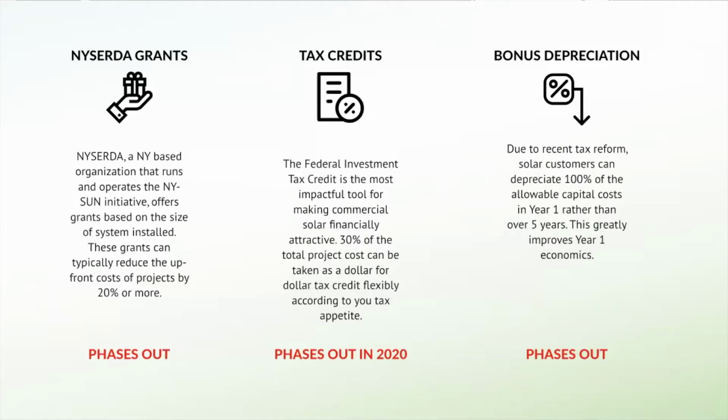Tax credits. The federal investment tax credit is equal to 30% of your total project cost. So it's a really impactful tool in making this financially attractive. It's flexible according to your tax appetite as to how you want to take that. You can take it all in the first year if you have the tax liability. You can implement it retroactively to the year prior to installing your solar system. Or if you'd like, you can spread it out technically over 20 years until it's used up. So very flexible. This tax credit, though, won't be around forever. It is phasing out in 2020.